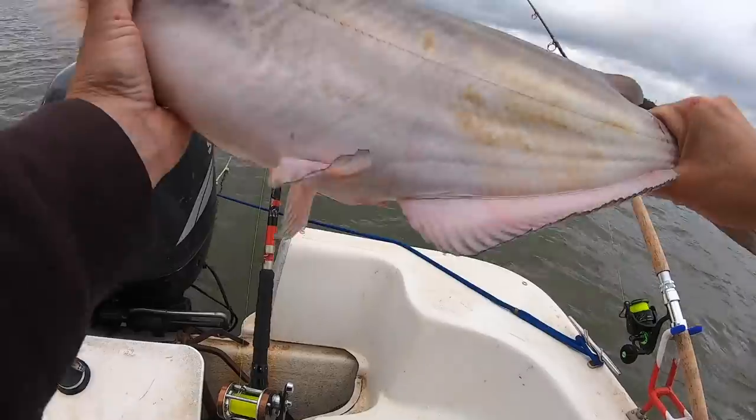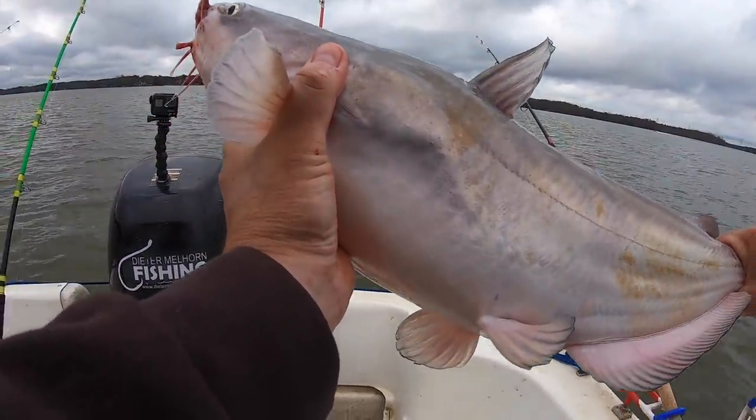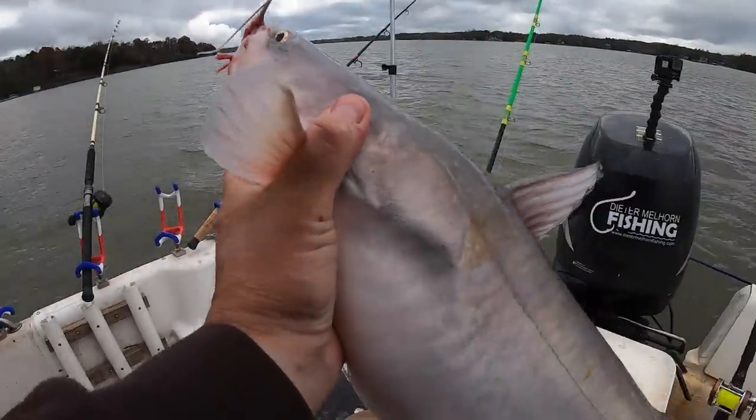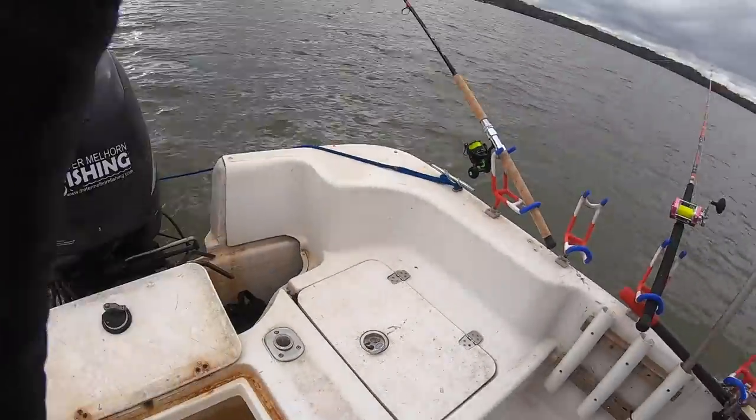Bam. Mr. Blue. I'm kind of surprised the perch is really doing good today for some reason. I'm not sure what's up. I'm not sure if there is a change going on or if there's something else to it. But having a hard time catching one of the chicken.